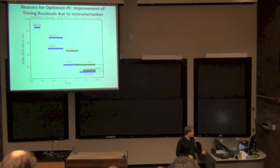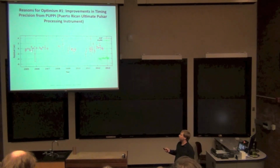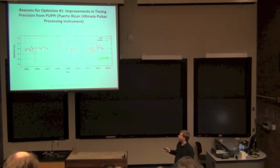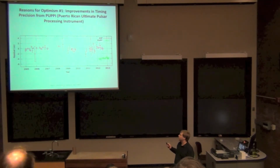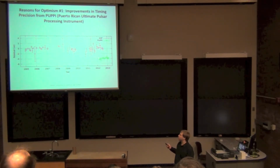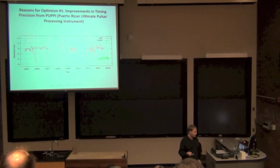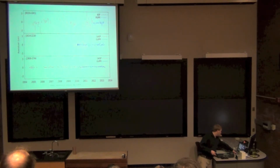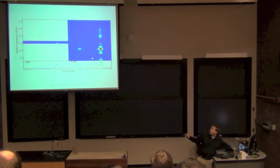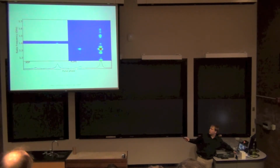So that's been a continual improvement. Here's an example. From 2005 to 2012 at Arecibo, this particular pulsar was monitored. You can see, okay, these timing residuals are pretty accurate. But then when this new instrumentation called PUPPI, which stands for Puerto Rican Ultimate Pulsar Processing Instrument, was installed, look how dramatically these time residuals improve. So those sort of instrumentation improvements are happening all the time. Here are some more examples. Also, increasing the bandwidth greatly improves the signal-to-noise of the received pulses.